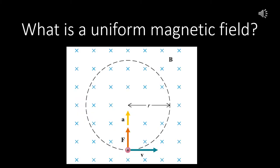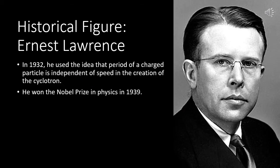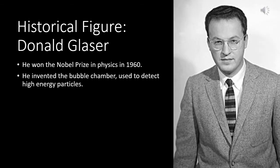Here's an illustration of a uniform magnetic field. Path of charges in a uniform and non-uniform magnetic field. Ernest Lawrence won the Nobel Prize for his work on the cyclotron. He was able to figure out that the period and the actual speed of a particle are independent of one another. Donald Glaser won the Nobel Prize for his work on the bubble chamber, which was used to detect high-energy particles.